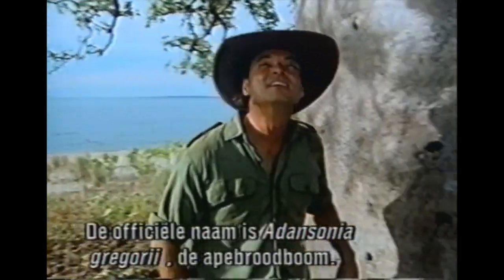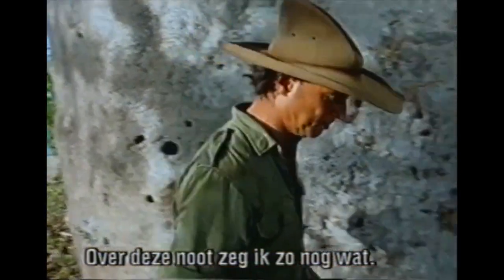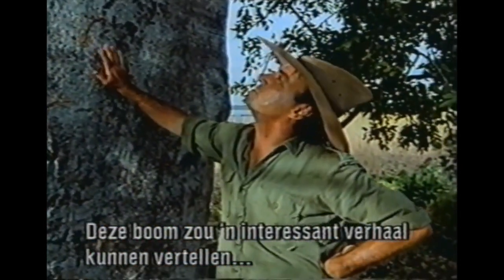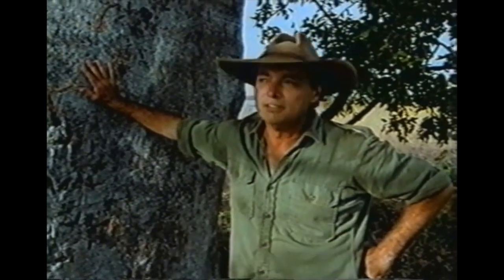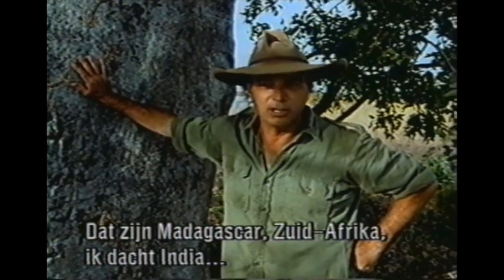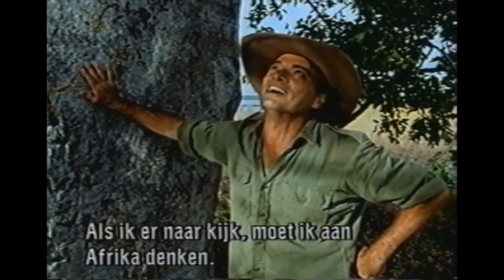Proper flash name's Adansonia gregorii, but to you and I, it's just the boab tree. There's one of the nuts. I'll talk about that in a minute, but I reckon if this tree could talk, it'd have a really interesting story to tell, because there are only a few countries in the world that actually have this tree growing naturally. One of them's Madagascar, another one's South Africa, I think India as well, and we've got it here in the Kimberleys in Australia. I look at it, and again I think Africa.